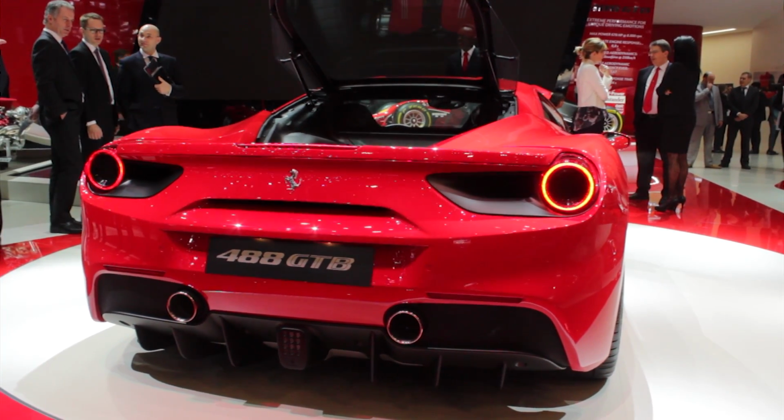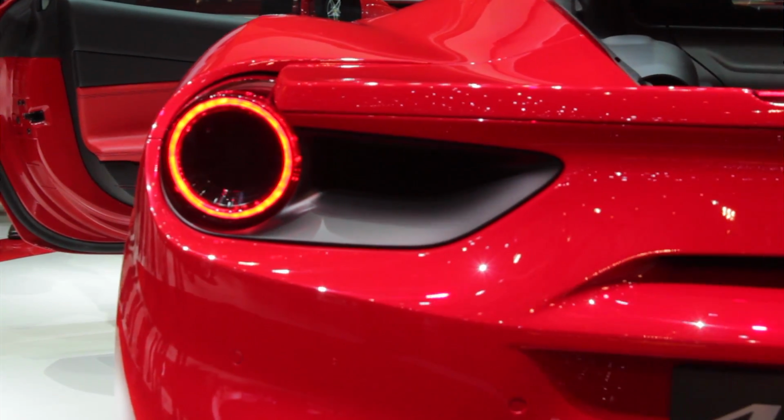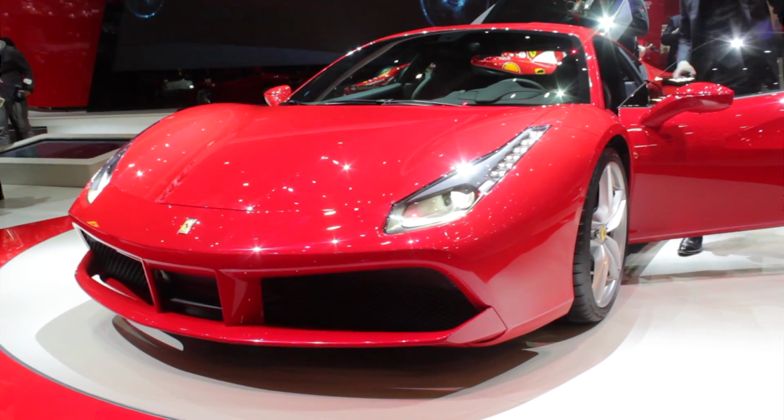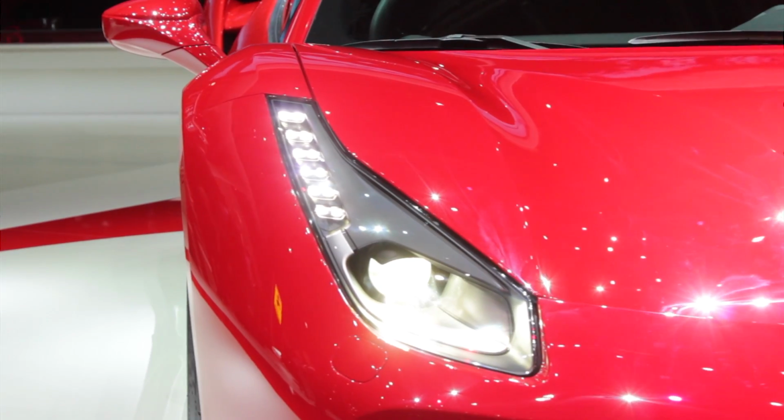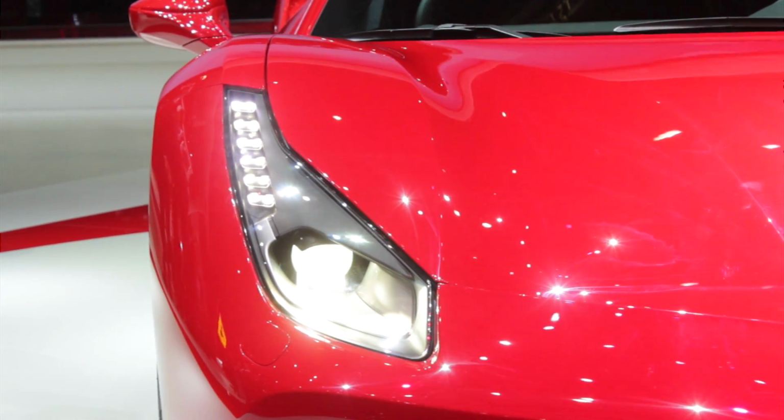I would agree. The back end is very pretty. It's just the front looks a little tame. It now has these creases in the hood, which is different, and it's different from the Speciale. It has the headlights a little bit like the LaFerrari, but it's out of place.